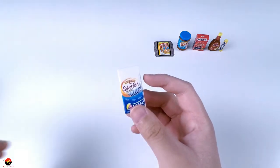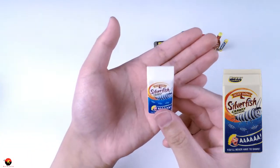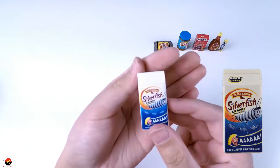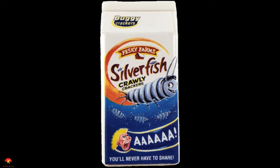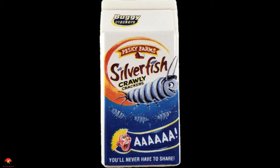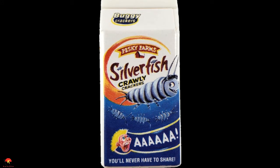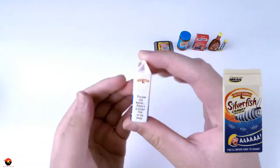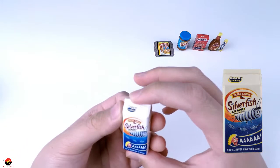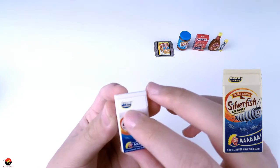Got our fourth item there. And here we go. Oh, look at this. Silverfish instead of goldfish. It's really funny. Silverfish, Crawly crackers. You'll never have to share. That's funny. It's also from Pesky Farms. Excuse me, waiter, there's a silverfish in my soup. There's the same on the other side, and it says buggy crackers.